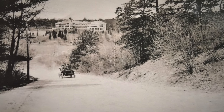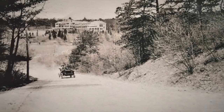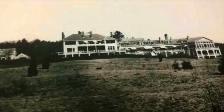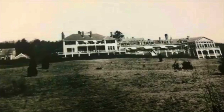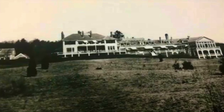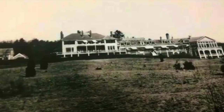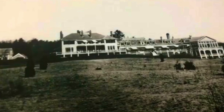I just wanted to mention a little bit more about the sanatorium. So it opened in February 1891, and Alfred Bowditch was the first president of the board of directors, and eventually Dr. Walter Griffin, that you will hear about a lot, became the resident director in 1901.